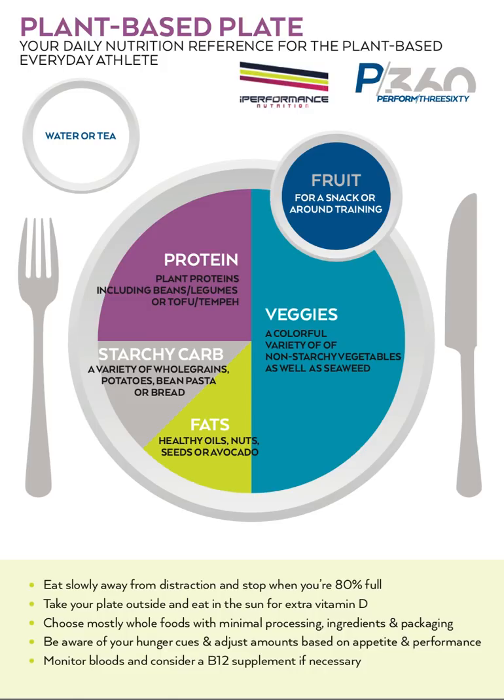B12 is another element of concern if you're going to solely go with a plant-based diet. So B12 is often found in things like egg yolk and obviously meat and animal-based products. So if you're not going to be consuming those things, then I would definitely look towards having a B12 supplement if it's necessary. There are some plant-based sources of B12, things like nutritional yeast. So you might want to have a look at enhancing your meals with a couple of those different factors.